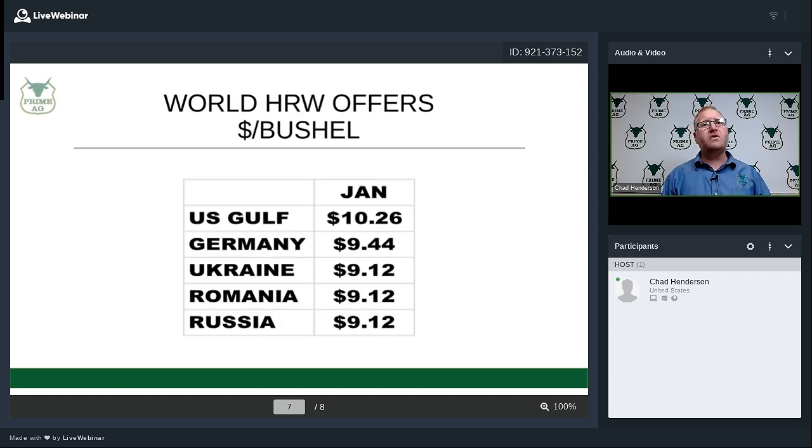As we flip over to the wheat side of it, though, U.S. Gulf wheat for hard red winter wheat is expensive on the world market. That's why our export pace has been slower. As you can see, EU wheat or Russia wheat, Romania wheat is still the cheapest offers out there. That's where wheat is struggling in here. It is just a bit too expensive on the world market in here to get new export business.